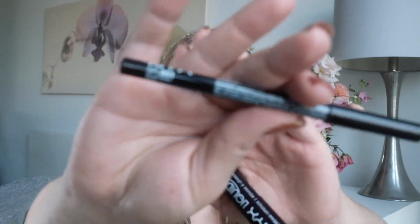And I have this black lip liner from NYX as well. I love their lip liners. This is in Blackberry, and I've used this very, very few times. I don't regret it because I think it comes in handy occasionally, but I just haven't gotten much use out of it because it's black. So I'll be right back.